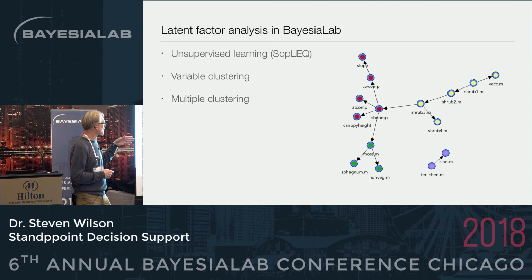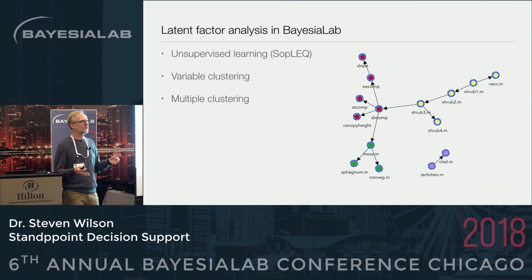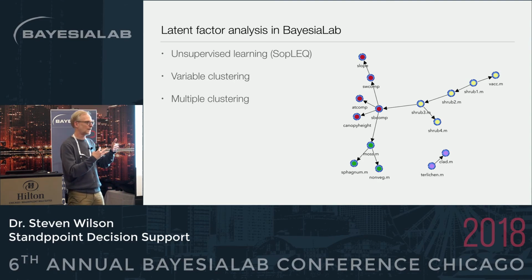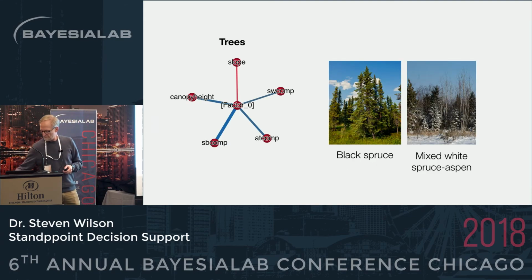And what we do is, for this, we did basically an unsupervised learning on all the variables to develop this network. A number of the variables fall out, but a number of variables are retained in the network. And then we do variable clustering, and that's what's reflected in the colors here. And so it clusters up fairly nicely, and then we do multiple clustering to break these out into the constituent models for each of the clusters. And it works out quite nicely.